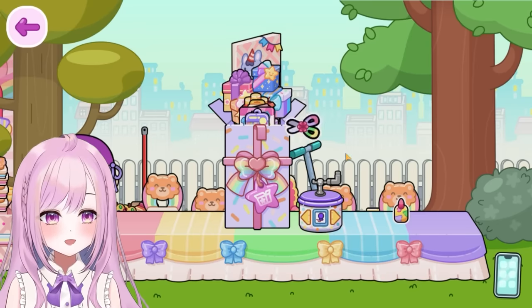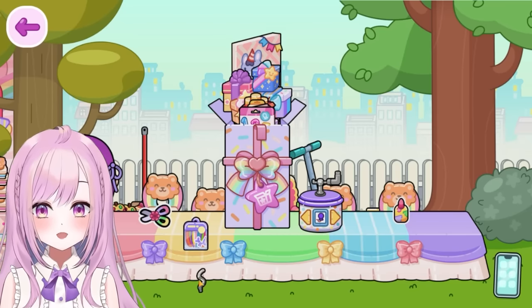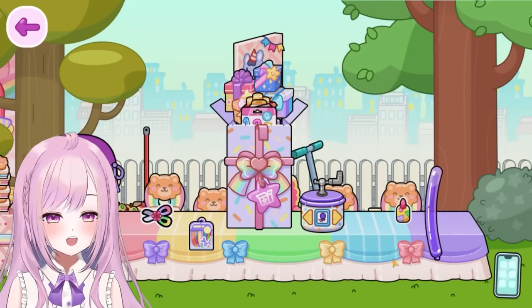What is that thingy? Okay, there's scissors here we're gonna use to make stuff and presents. And ooh! What is that? Oh, there's the balloon thingy! Okay, well, let's try it out! Whoa! Wait, what is this long thingy? We need a magician to fix this.